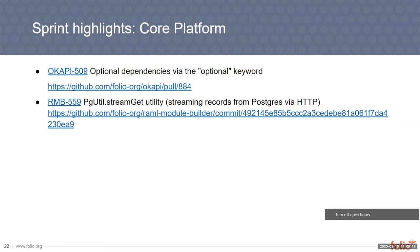That's the optional dependencies via the optional keyword functionality in Okapi, which allows modules to define optional dependencies, so dependencies which may or may not be present in the running system. The idea for this functionality is to allow deploying slimmer versions of Folio. This has been requested by various groups, including Stripes Force and Acquisitions. So it's a small addition, but can help create smaller and nimble Folio installations.